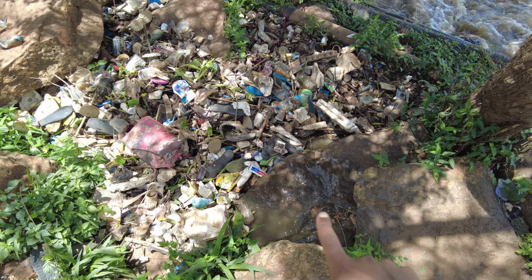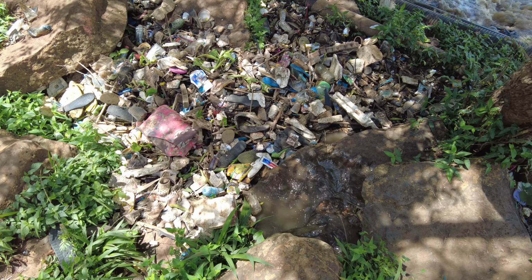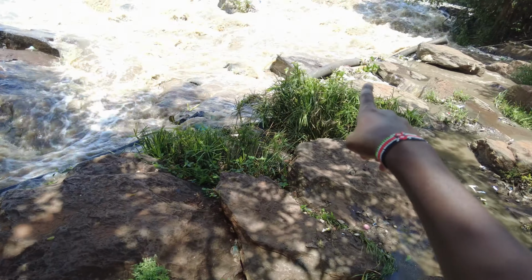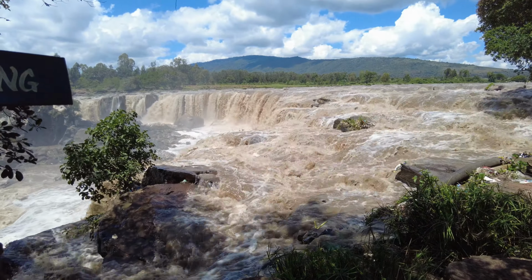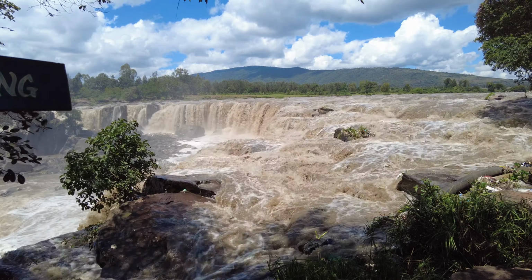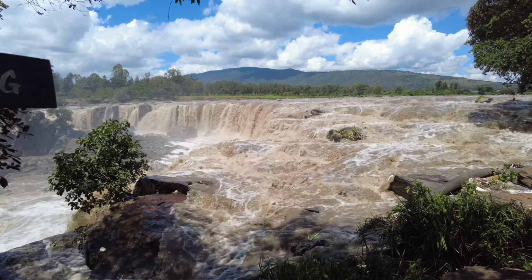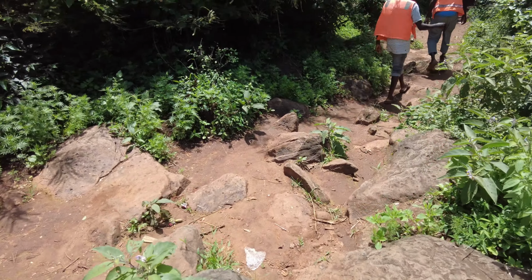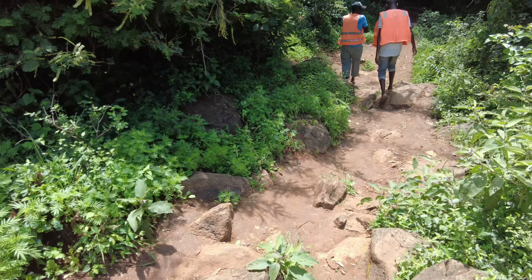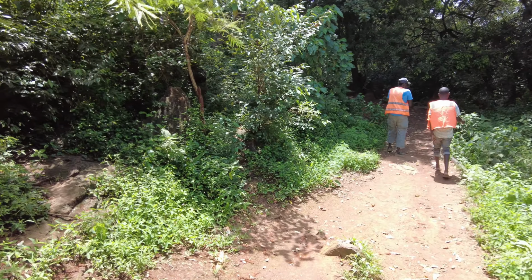This is the biggest problem with 14 Falls. A lot of dirt, pollution everywhere. But it's still a stunning waterfall. We're going down the short nature trail, but I like how green it is right now.